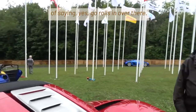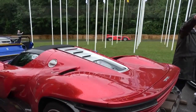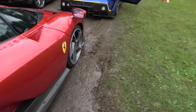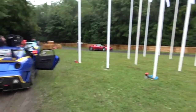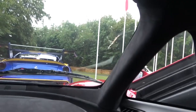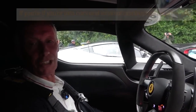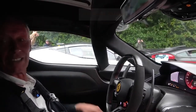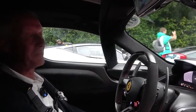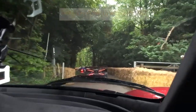Kind of say Yesco rolls in over there. Absolutely filthy from a quick run up the hill here. McLaren Senna coming past, but an amazing, amazing drive. Clearly this grass has got a bit chewed up. And as soon as all the crews and things are up, we'll be down, I suppose. But if you're into cars and internal combustion engines, you want to hear it, and the V12 just makes such a glorious noise. This is just what you see every day when you're going down to the shops. I need to move to wherever that Sainsbury's is.